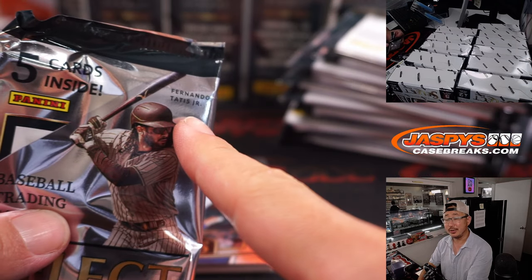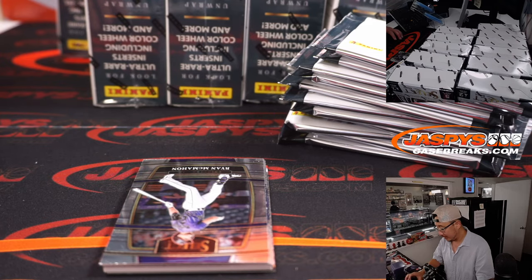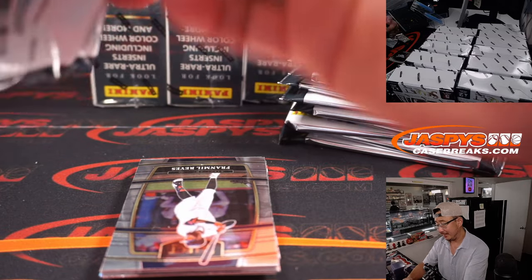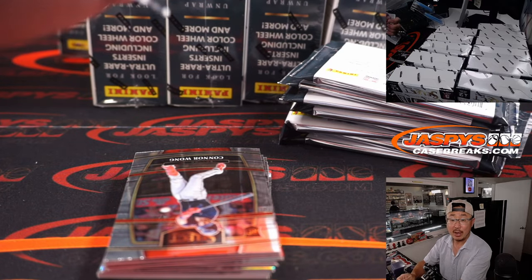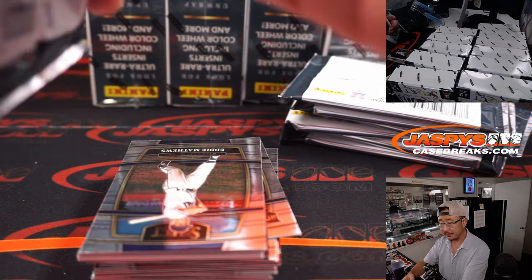Fernando Tatis Jr. on the front of all of these. Not a good year for Fernando Tatis Jr. Breaking his wrist riding motorcycles and then getting popped for PEDs. Padres pulling the plug on a Tatis Jr. bobblehead giveaway. Not a good year for him.